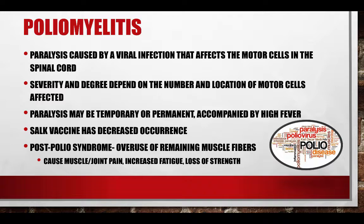So the Salk vaccine is the one that many of us have received when we're a newborn, which decreases the occurrence of the polio viral infection. But we do need to be aware of it, and that we may end up teaching or instructing someone with it. So with post-polio syndrome, we need to be aware of overusing the remaining muscle fibers that are there.